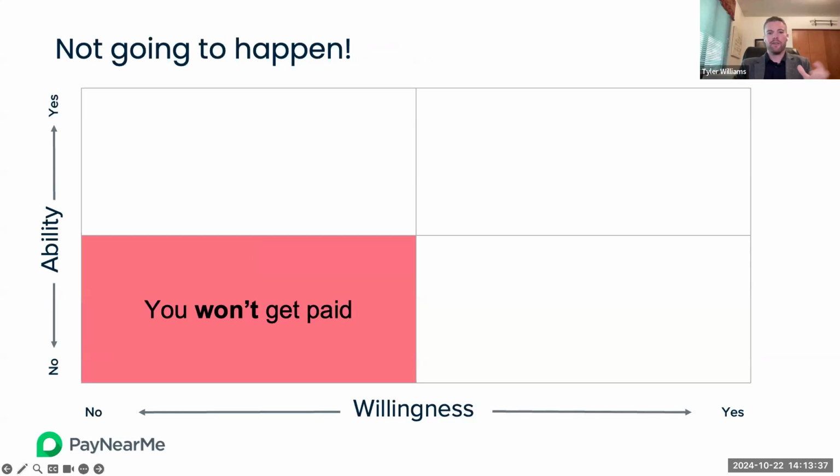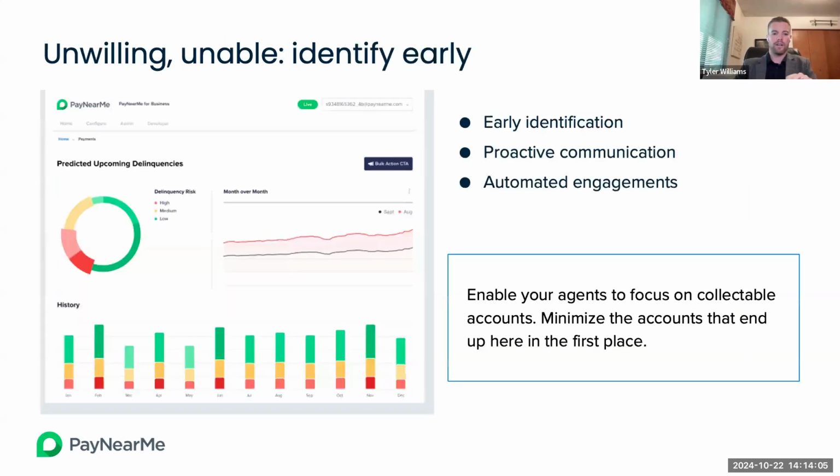First off, we're going to start with everyone's least favorite driver. They're the ones that are not likely going to pay. So what do you do? First, you have to identify them as quickly as possible. And second, you have to keep people from slipping here. The less time and resources spent here, the more time and resources you will have to focus on those that can pay. So clear communication and automation are the things that have to go into ensuring that, okay, I know who they are. And enabling your agents to focus on the collectible accounts will minimize the accounts that end up here in the first place.